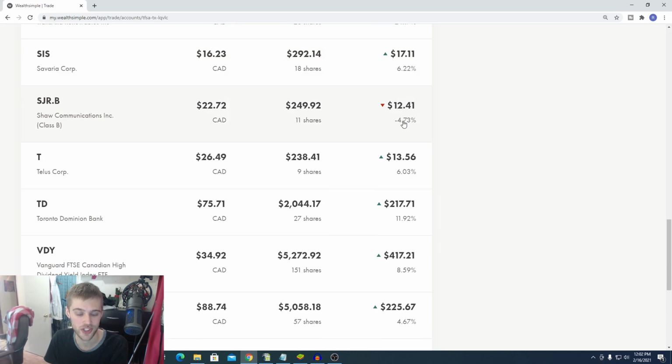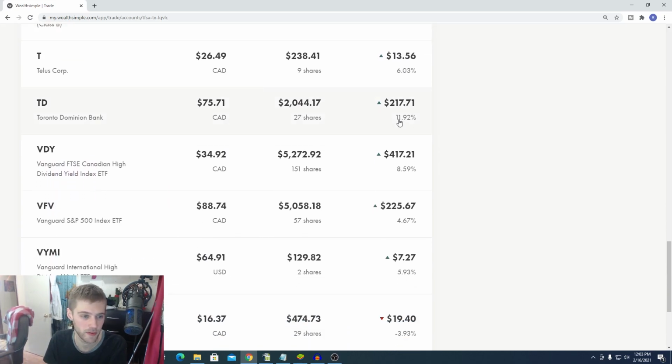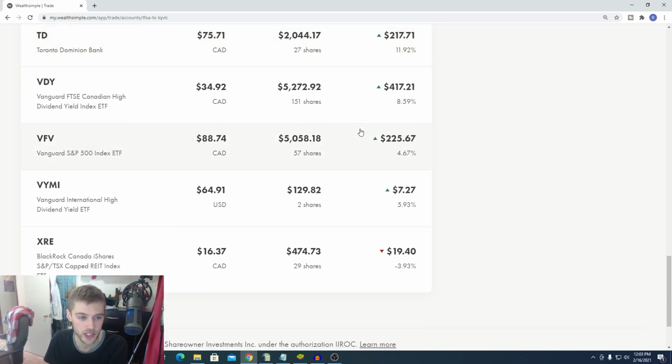Shaw Communications is down 4% inside our portfolio. We haven't really been buying it. Instead, we've been focused on things like TELUS and whatnot. So TELUS is up 6%. TD is up 12%. TD has been my favorite stock. It's been a consistent grower and just doing really well for us. And then going down towards the bottom, we have VDY, which is our main Vanguard-based Canadian high dividend yield ETF. A lot of people have been asking me why I don't buy ZWC and some other ETFs. Honestly, all those ETFs are great. Just pick one. I happen to pick VDY.